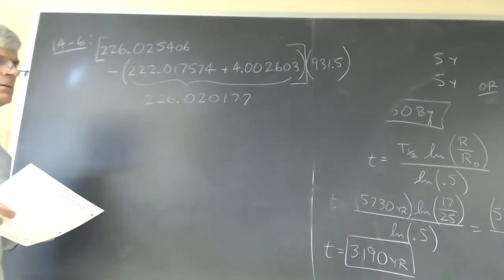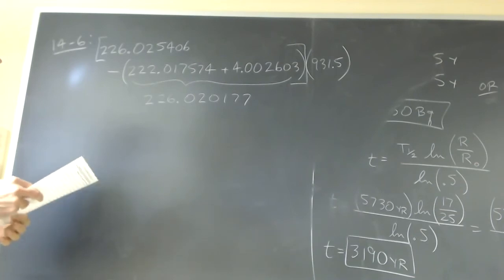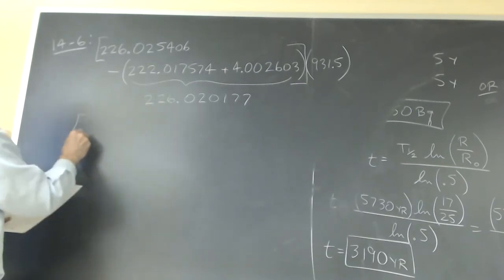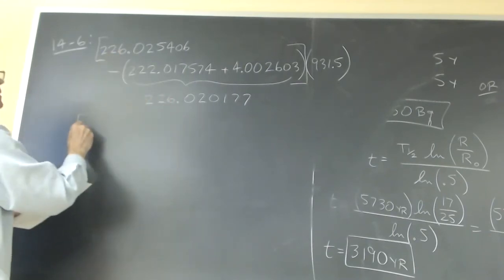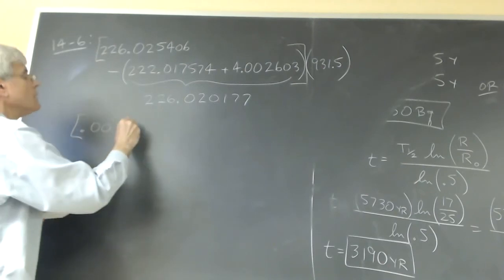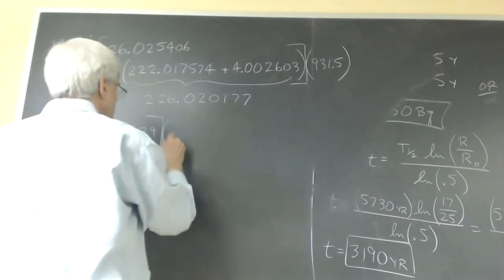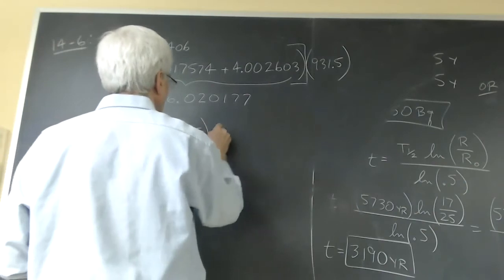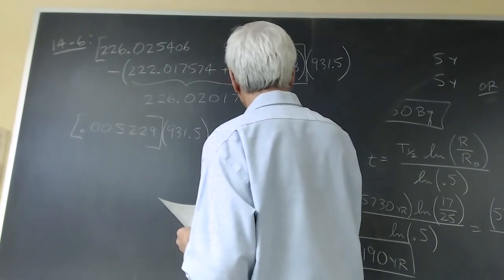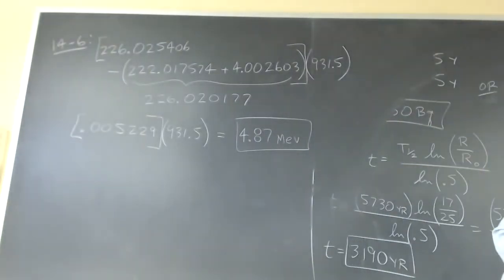There aren't any neutrinos given off or anything like that. It would just be the alpha particle, so the alpha particle's kinetic energy. When you subtract that minus that in atomic mass units, the missing mass is that much. Times 931.5 makes it 4.87 mega electron volts. Millions of electron volts.